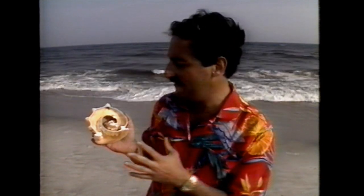Now, if you have a wind that changes its intensity, if it blows hard and then blows soft, or if you have noises that become loud and become soft, what do they sound like? To your mind, they sound like crashing waves. And that's why when you put this up to your ear and you hear the change in sound, you think, gee, I must be at the beach. I must be hearing the sound of the ocean inside the shell. This will happen anytime you have a hollow air-filled cavity.